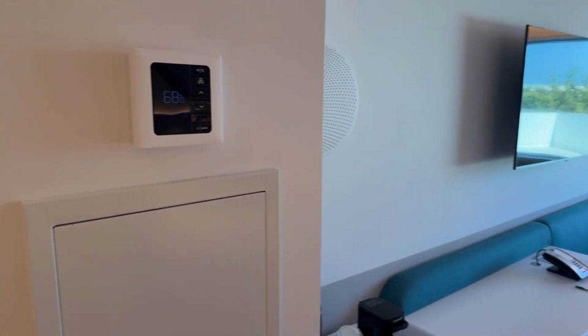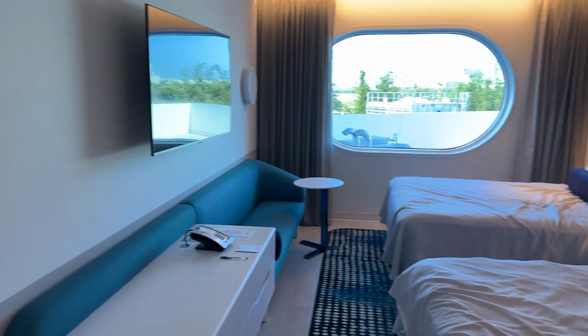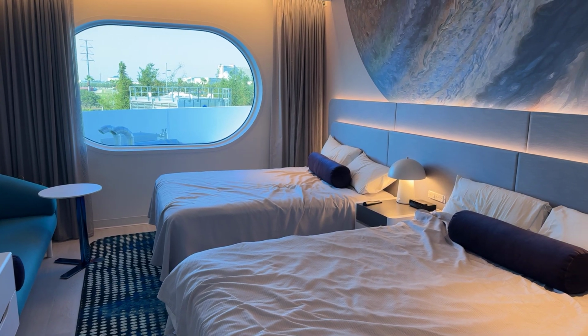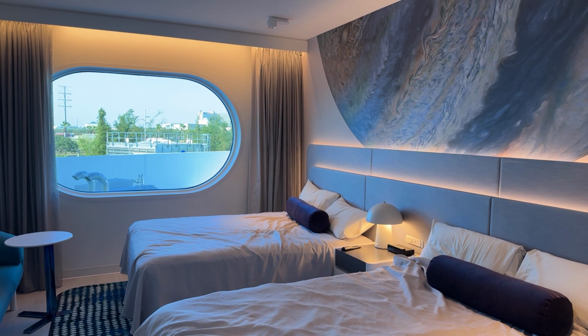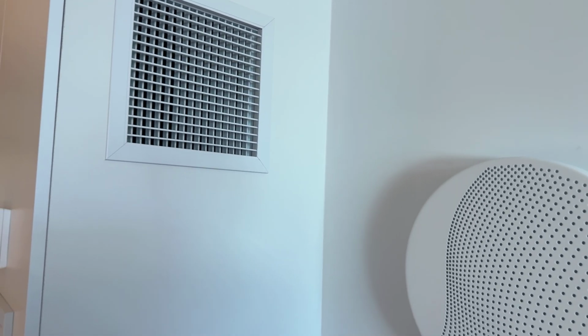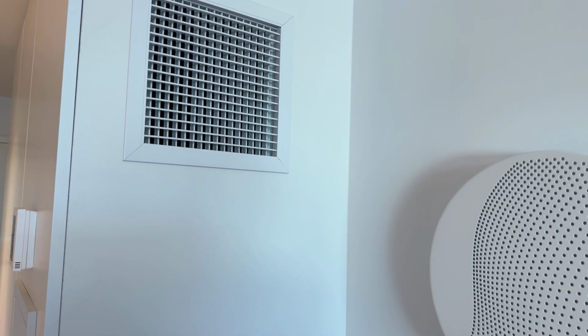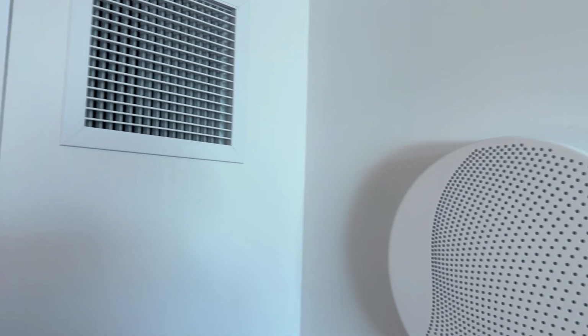You have the thermostat, a digital thermostat right off to the side here. I did note that even though I had to pump the AC a little bit more, it wasn't getting well distributed around the room. It has just this one vent over here, and I don't know, if you're sleeping, especially on the bed closest to the window, that might just not reach you very well.